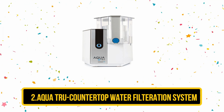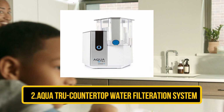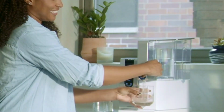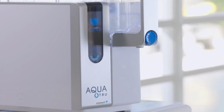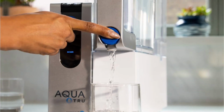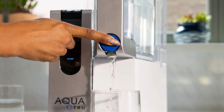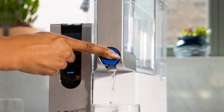The best water purifier in the USA is the Tru Countertop Water Filtration System. With Tru, your water is not just filtered, it's purified. Tru's patented 4-stage ultra reverse osmosis technology is certified by IAPMO to NSF standards to remove 83 contaminants, including arsenic, lead, chlorine, fluoride, nitrates, heavy metals, PFAS, and many more.